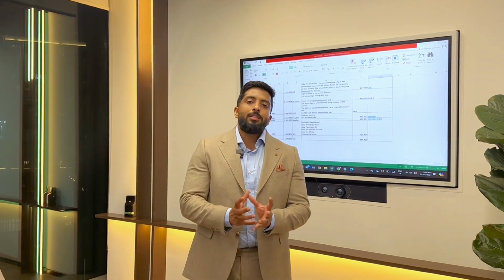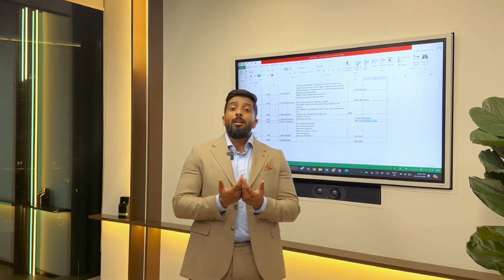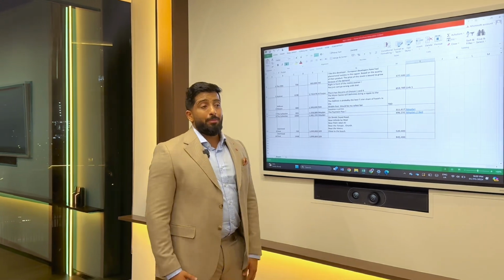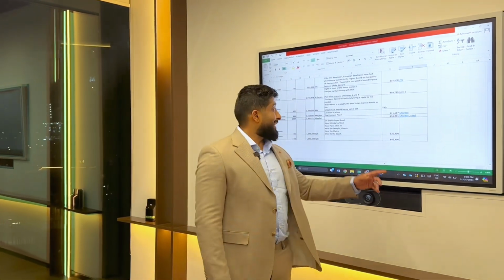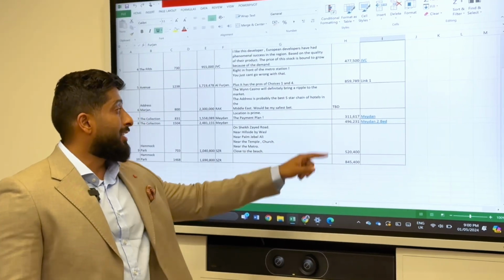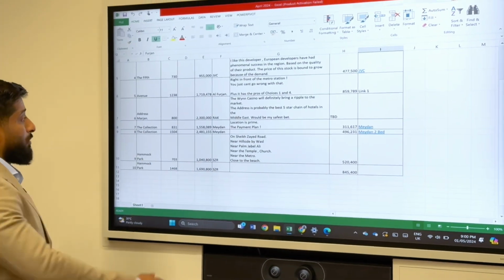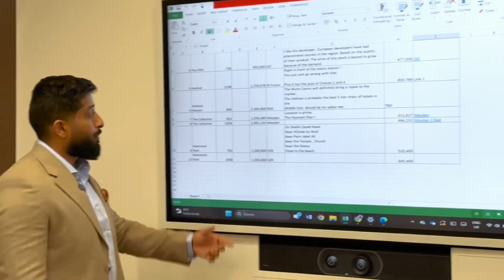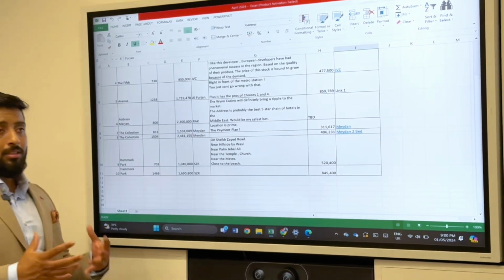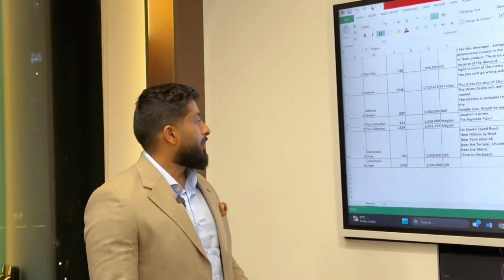So the communities that are being managed by Meydan are extremely important. If you can get a deal like this, 20/80 means you're paying 80% at handover. That right there, my friends, is a trading deal. You buy a two-bed worth 2.4 million or a one-bed worth 1.5 million and you're paying only 20% of the value. That's an example of a trading transaction.